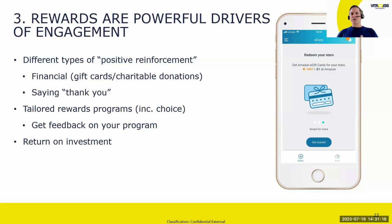Here you see participants accrue stars when they do the actions that we would like them to do, that could include, for instance, completion of PRO instruments. They get some stars. At a certain point, they can redeem those to get Amazon vouchers. So that's the general framework. But do bear in mind that there are different approaches.